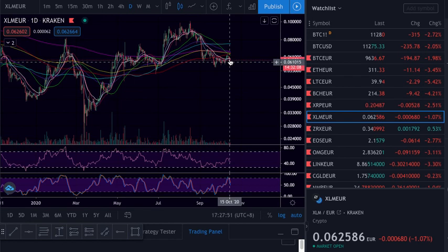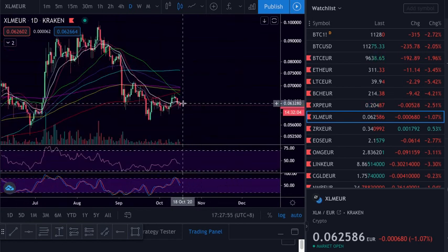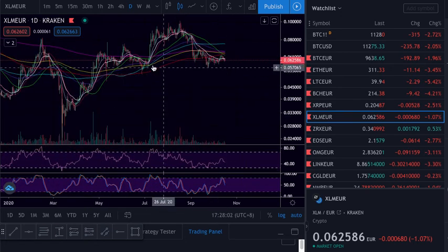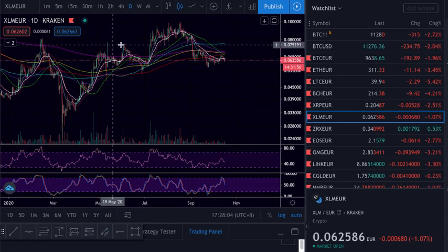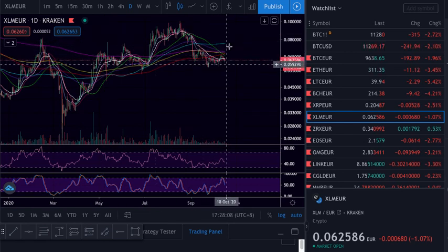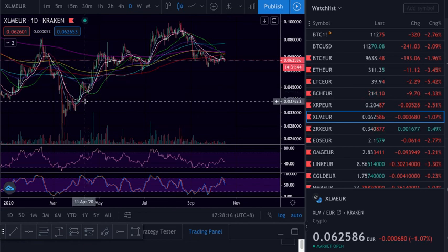We are trying to hold here, but not looking good. Already below the 21. We can range here. And if we come down, this is a big head and shoulders: shoulder, head, a shoulder being created, so we can range here on this area. But if we lose this, I think we will come down at least here or at least here.